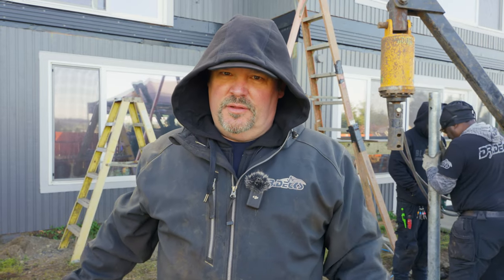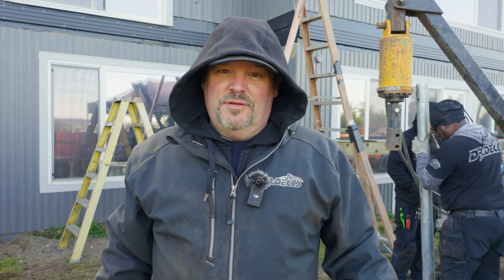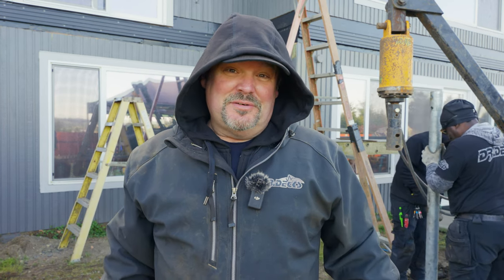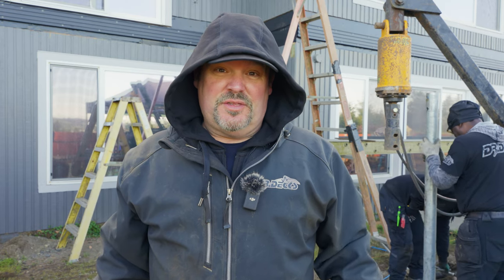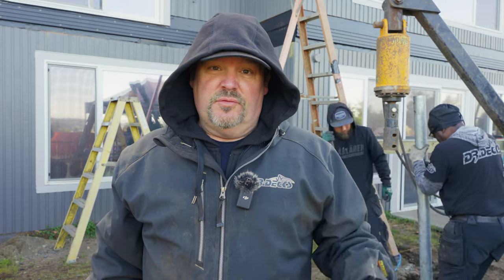So we've got one pile in, we got six more to go. I think we got this figured out. So why don't you stick around and see how we do? But this might take us all day. So I don't care. As long as we get these piles in the ground today, we're ahead of the game. That's the first thing we're gonna do. We're just gonna take our time, do it right and be safe.